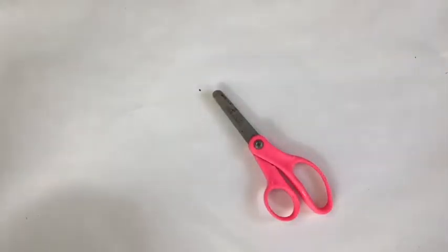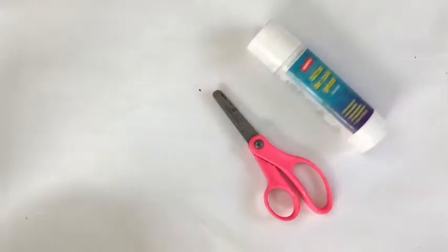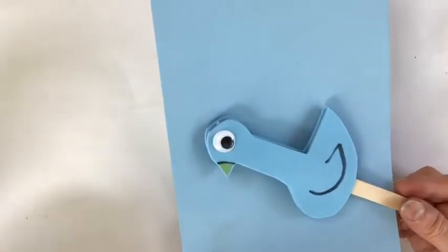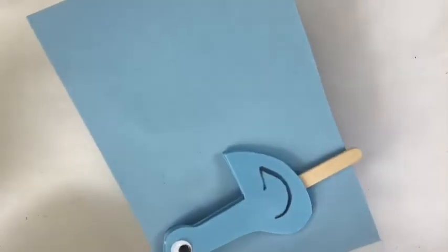You're going to probably want a pair of scissors for cutting out what you need. You're going to need a glue stick for attaching your paper to your cardboard. You're going to want a little bit of blue paper, and this is just a pale blue paper that's going to be great for making your pigeon.